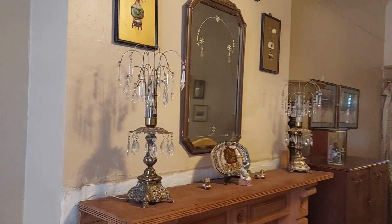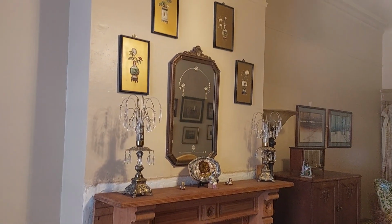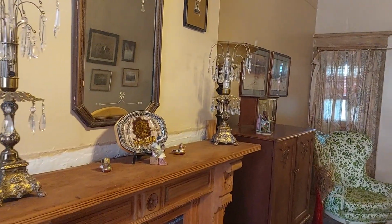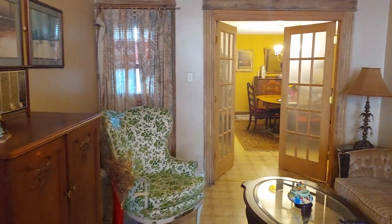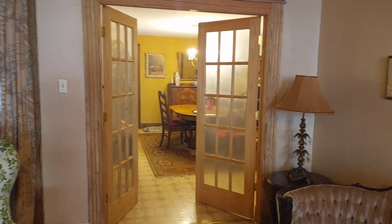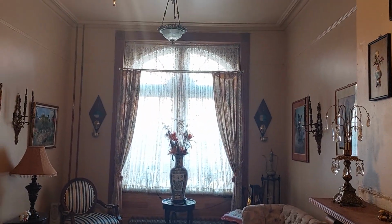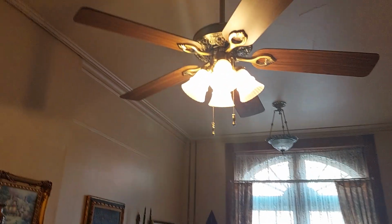But this is what a great big old-time house looks like. And these houses, they will stand for another 100 years. No problem at all. These things are built. They built like old-time anything. This is quite a house. You don't see nothing else like this, quite like this, around here.